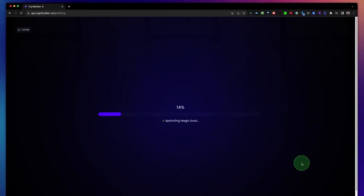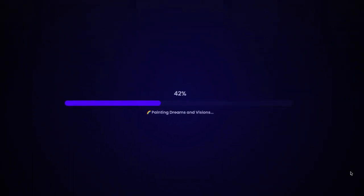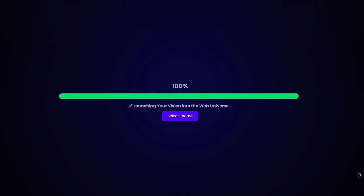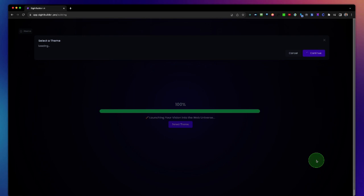You can change this if you like to, but in this case, we're going to click on submit. Now SightBuilder is creating a website in the background for us. Once it's done, you can select one of the available themes that you would like to use. In this case, I'm going to use this one and click on continue. Now it will create the website right in front of your eyes.